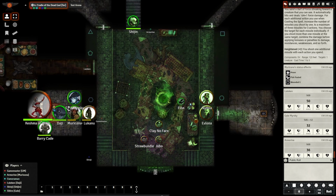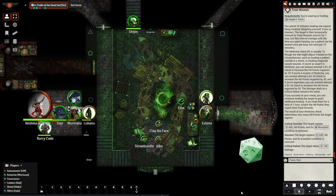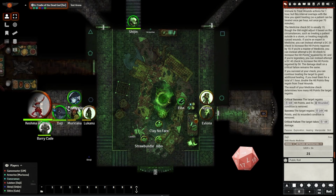Anyway, fingers crossed I can actually get a 10 or higher this time. Whoops. I'm gonna scream. You got a one. Oh my god. Oh, let's see if I do any better with my much worse roll. Oh, that's rough. I swear to god, Foundry hates. Hey, I got the basic.